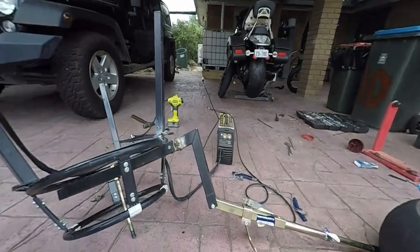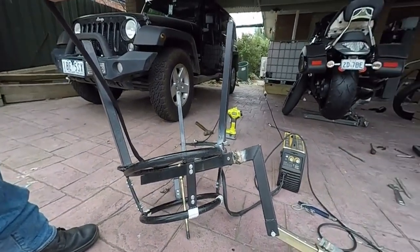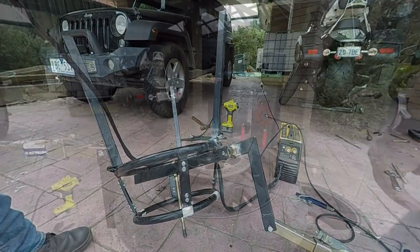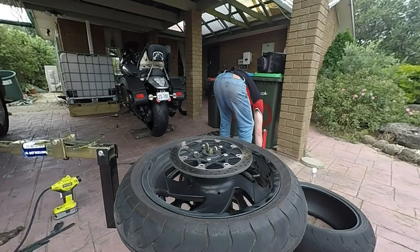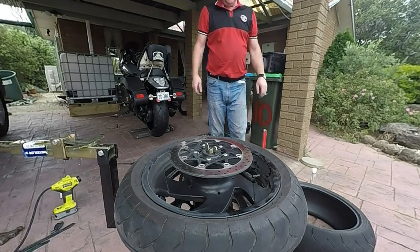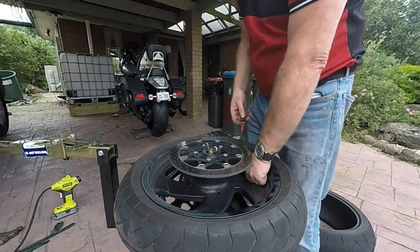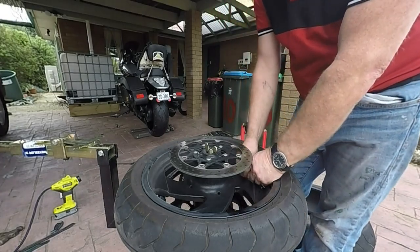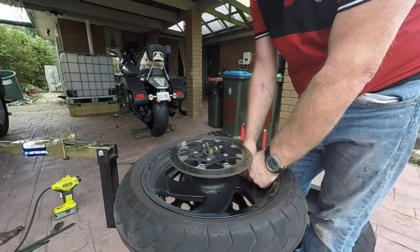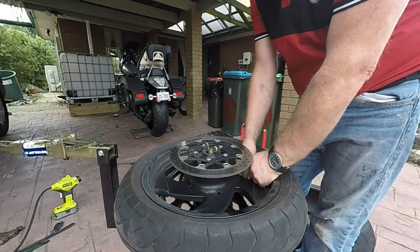Yeah, I think that's going to hold that. Hope so anyway, we'll soon find out. So here we are again. Same procedures as the other one. Take out the valve with a valve extractor key.